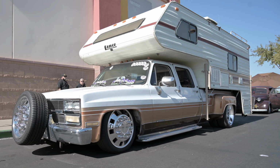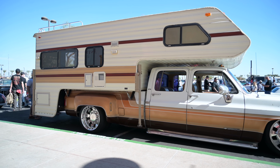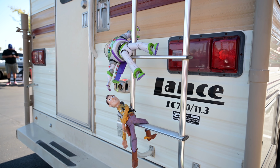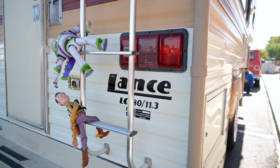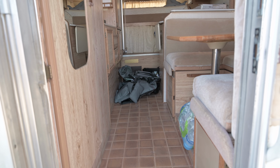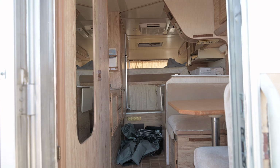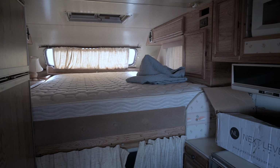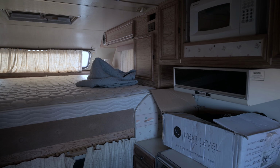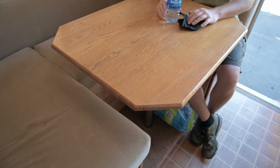Well, we're standing here in front of your awesome, I guess it's a C30, right? It's an '89 C30, '88 Lance camper. They didn't come together. The camper came from Bakersfield and the truck came from Sylmar. I posted the camper with a dually for somebody in Bakersfield. It came out of storage after about 20 years. He sold the truck. The guy that bought the truck didn't want the camper because it was too expensive to ship. So he asked me to post the camper, and I was like, no, I'll buy it.